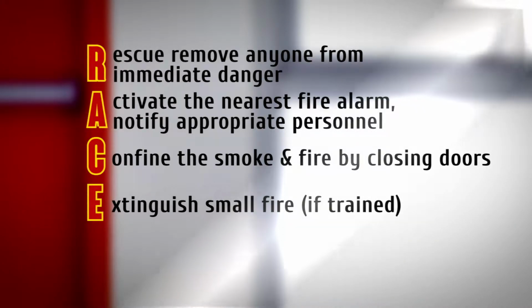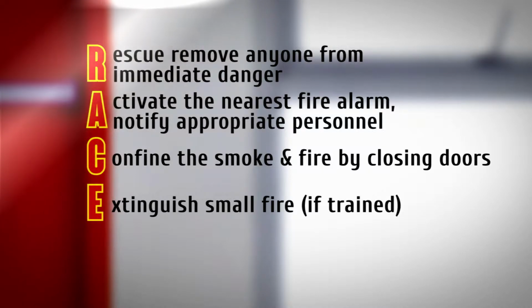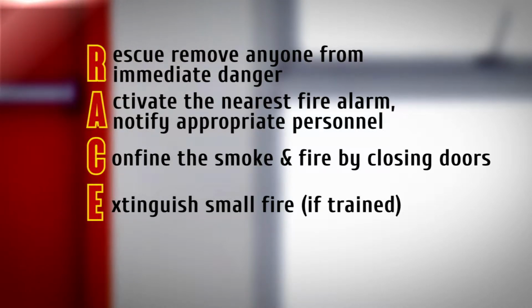Rescue. Rescue any patients or employees. First, you want to feel the doorknob and make sure it's not hot with the back of your hand. If it's too hot, don't go in. If it's cold, you can enter the door and rescue any patients.